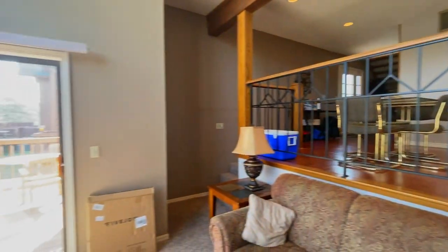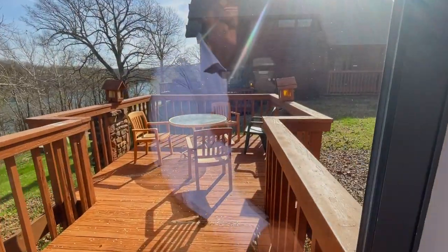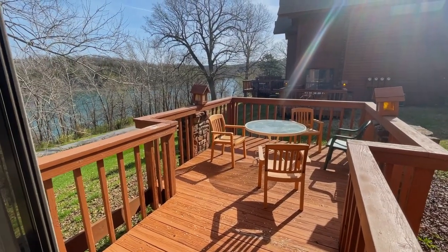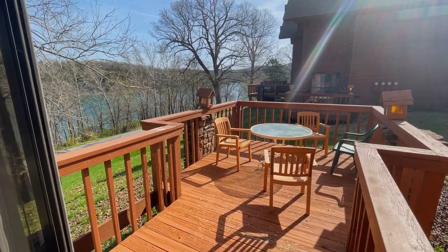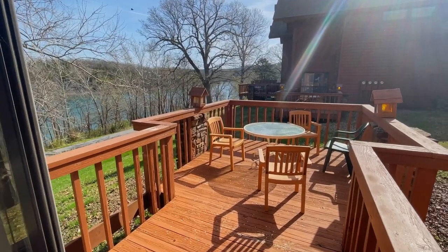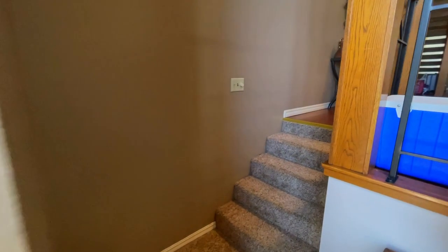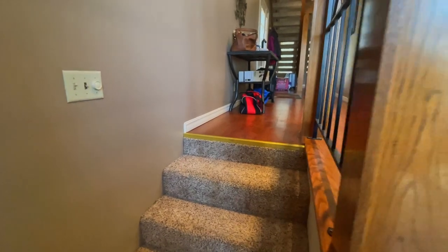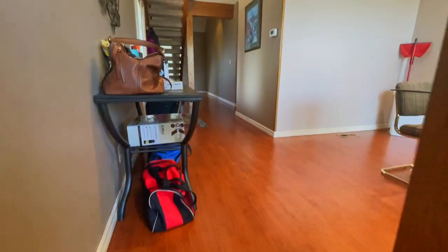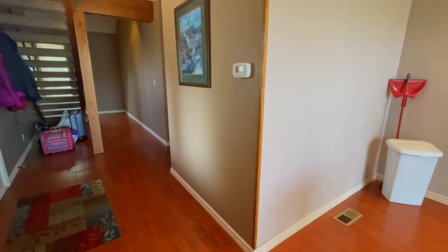So we'll take a quick look outside to the patio. Lighting is kind of strong out there, so I'll stand here and just kind of shoot out through the window, or the door. And we'll come back in here. And we'll start heading upstairs.